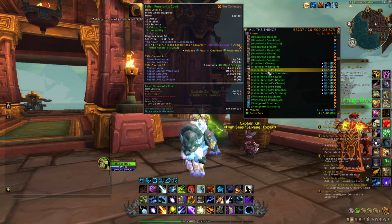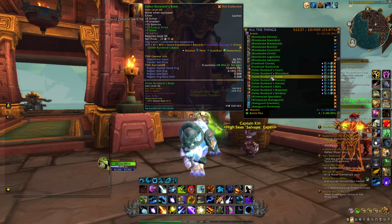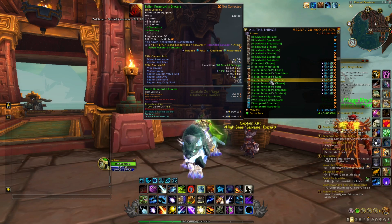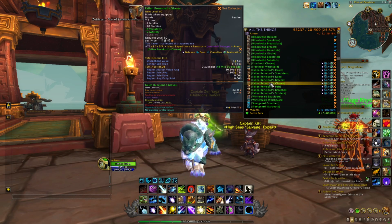As you can see, 10,000 gold on average. In terms of the different shoulders, I got 2 of them as well. Then for the robe, I only got 1, 13,000 gold on average. The wrist, I got also like 1, but it's not really interesting. For the hands, I think I only got 4, which is still pretty good, as you can see.